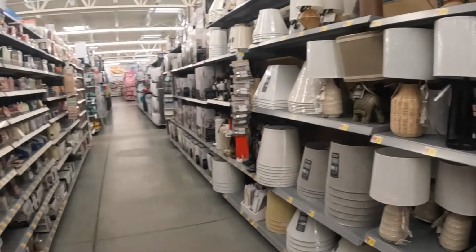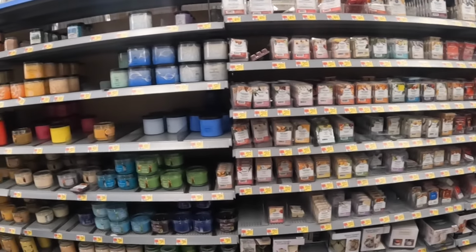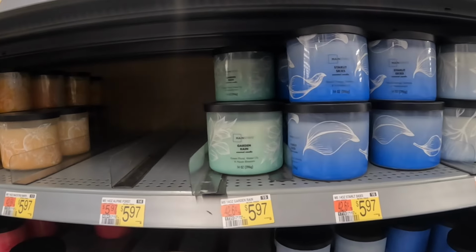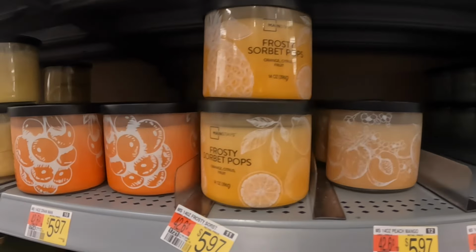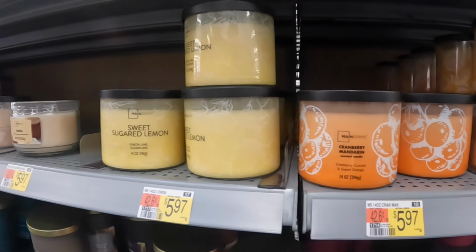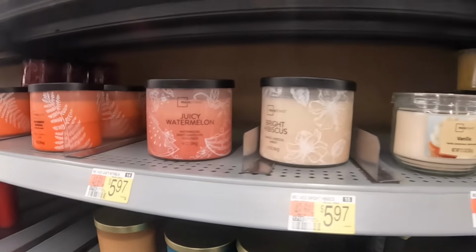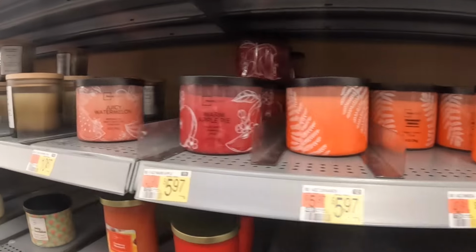This smells good over here too. Let's see if they have any new scents over here. What am I smelling? I'm probably smelling these candles. Starlit Skies, Garden Rain. These are $6. Frosty Sherbet Pops. Cranberry Mandarin. Sweet Sugared Lemon. Bright Hibiscus. Juicy Watermelon. Cranberry Mimosa. Warm Apple Pie.